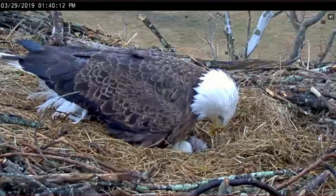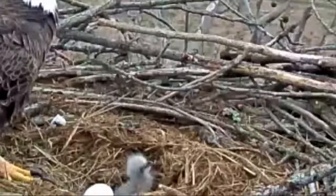So here's what we like to see. Maybe in about a week we'll see this. There's a hatch going on right there. The egg on the left is hatching. The one on the right is already hatched. This is from a couple of years ago. This is what a young one looks like.